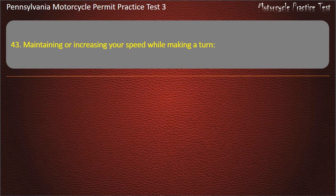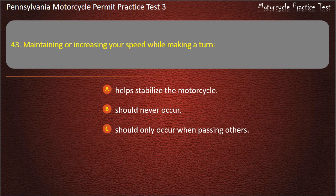Question 43. Maintaining or increasing your speed while making a turn helps stabilize the motorcycle. Should never occur. Should only occur when passing others. Is safer because you complete the turn quickly. Answer. Helps stabilize the motorcycle.